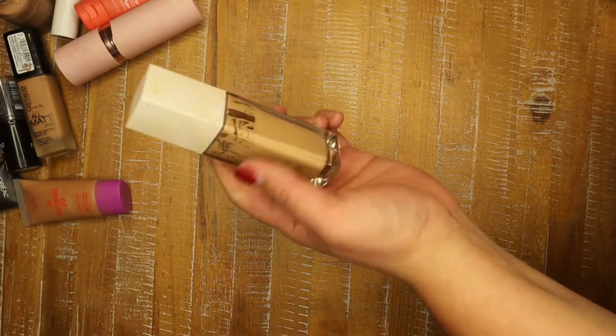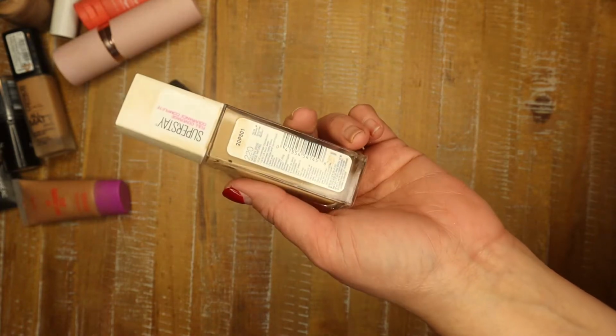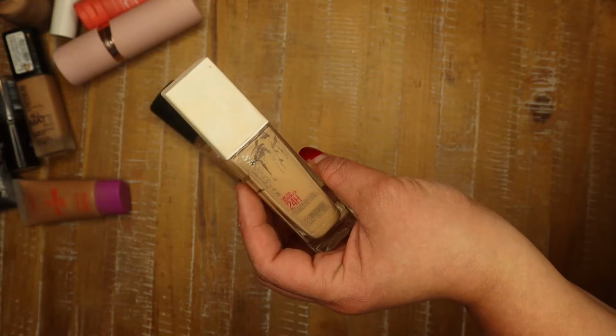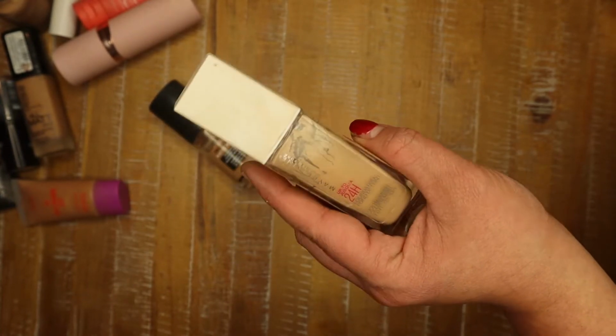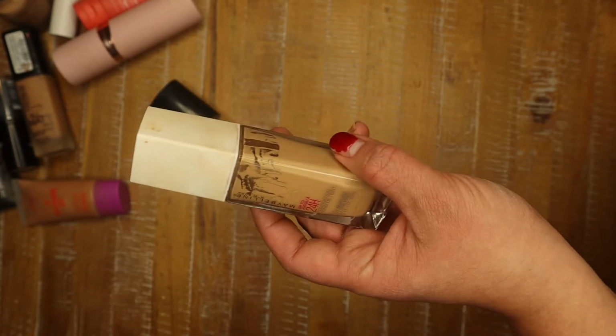Alright, so I also have the Maybelline Super Stay Foundation. I think this is kind of old. It's a great foundation from the drugstore. It's super full coverage. But I'm gonna let this go because I just have too many foundations and I just need to get rid of more stuff.